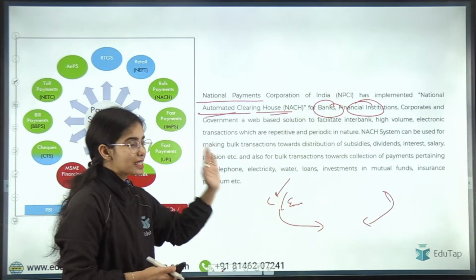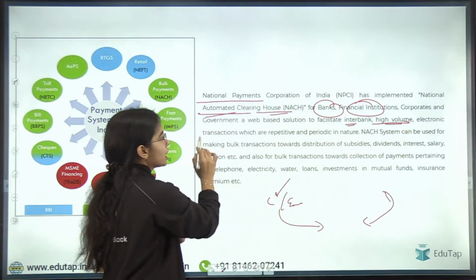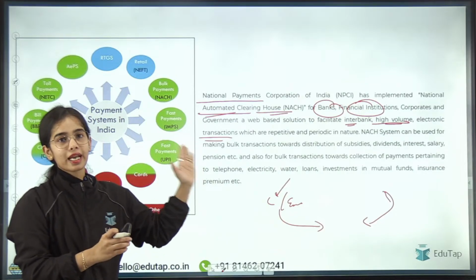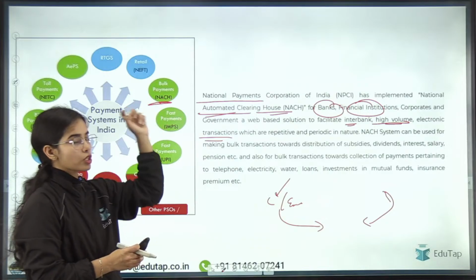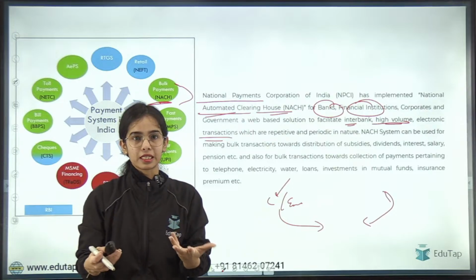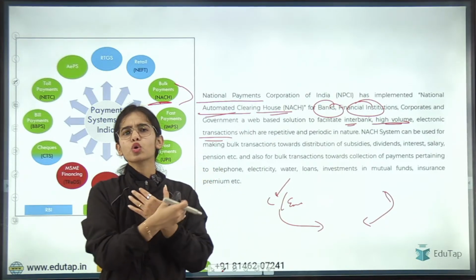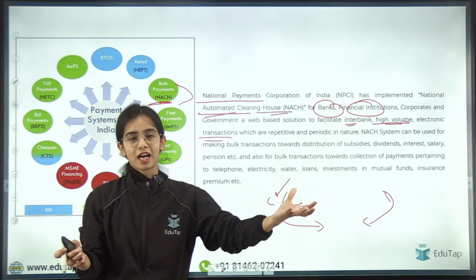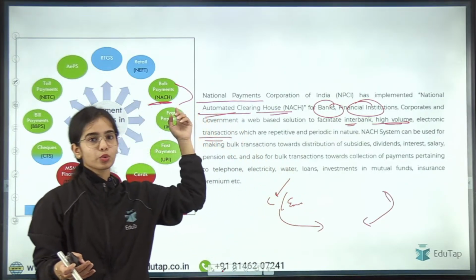For the facilitation of interbank high-volume electronic transactions which are repetitive and periodic in nature, this NACH was introduced. This system was introduced for bulk payments. Like the government sends subsidies, like the LPG subsidies for LPG cylinders, to lakhs of households. So bulk payments have to be made to a lot of accounts. This bulk payment can happen through the NACH.